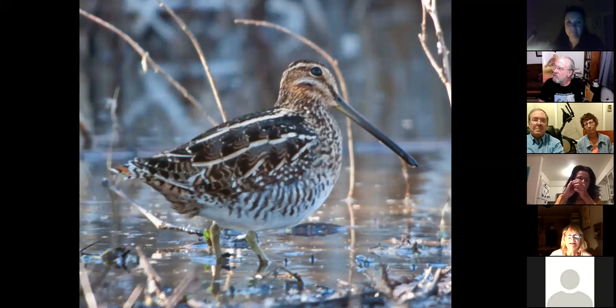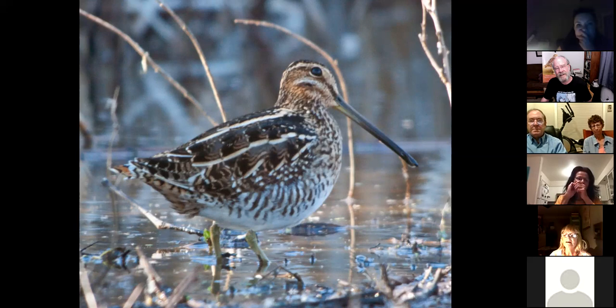Long-billed dowitcher. This was in the same year at the same pond. They were all in there. So I just laid down on the grass there and started taking photographs. But Wilson's snipe? Yeah, it is a Wilson's snipe, right? That's why I said long-billed. I know. I heard your voice kind of wondering. Yeah, and I'm going, hey, that's not a long-billed dowitcher. That's stripes on it. Yeah, I need to change that. Next slide.